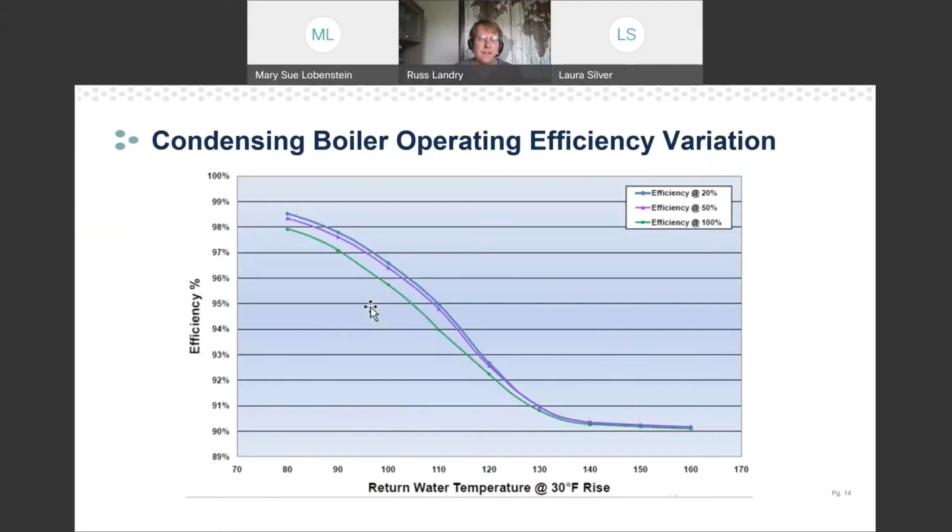This set of efficiency curves is for one make and model of condensing boiler, and this shows just how sensitive boiler operating efficiency is to operating conditions. The boiler efficiency is shown on the vertical axis, while the boiler system water temperature returning to the boilers from the building is on the horizontal axis.